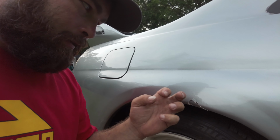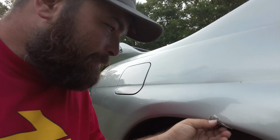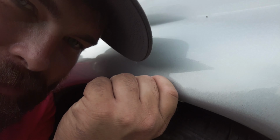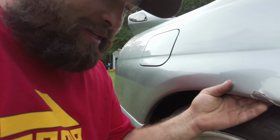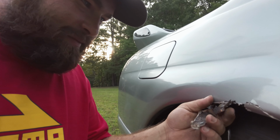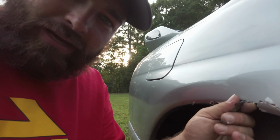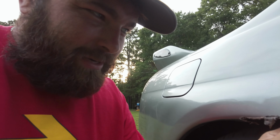All right, now let's go to the other side where we know there's a lot of Bondo. Sorry, my OCD, I want to pick at it. But you can see the amount of Bondo in it. And if you reach underneath, you can feel it's pretty thick there. There you go. Yeah, your quarter panel should not do that.